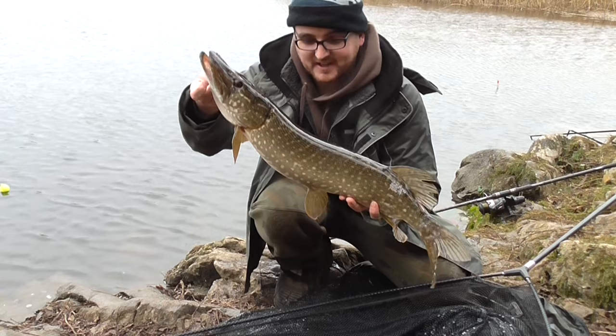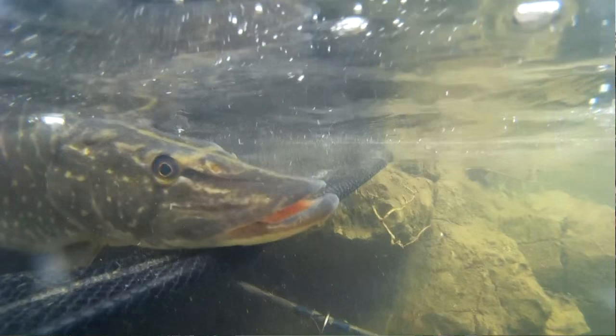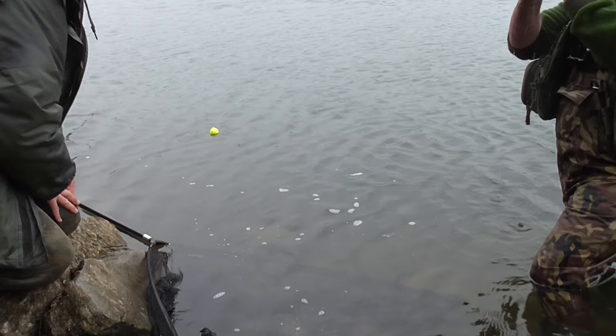Let's get it back. And there she goes. Into the depths. Look at that splash. That's it. There, pike number two. I just don't think I've hit double figures yet.